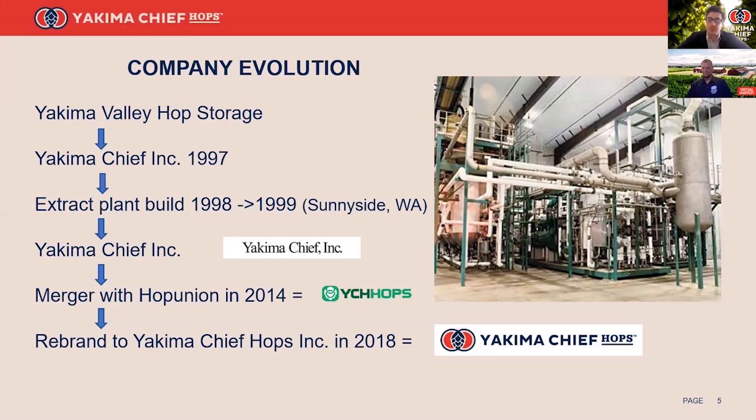actually merged with Hop Union in 2014, forming YCH Hops, and that's probably a logo that many of you will recognize. Prior to the merger, both companies were hop grower owned, and they had a bit of a gentleman's agreement that Yakima Chief would focus on larger breweries, macro accounts, and international markets, whereas Hop Union was primarily focused on craft. But as craft was growing, and there was more need for better batch analysis, even more focus on quality, things like that, where Yakima Chief expertise could come into play, they were starting to appear this really nice match that the two could work well together.